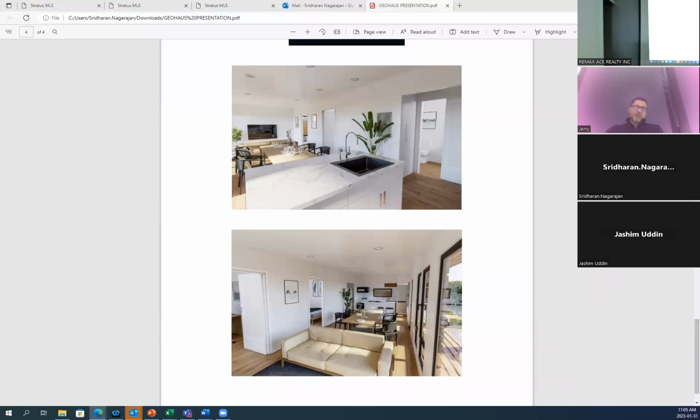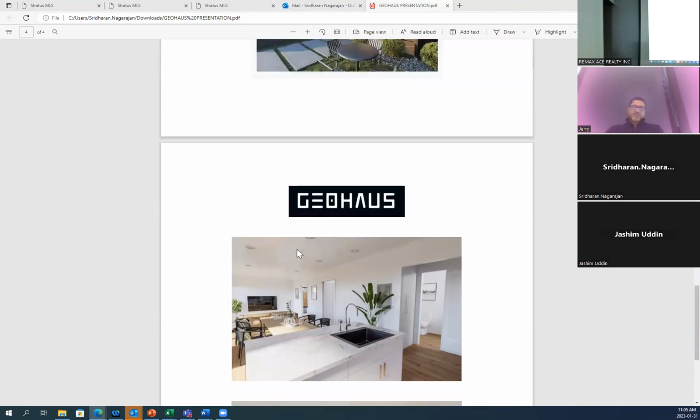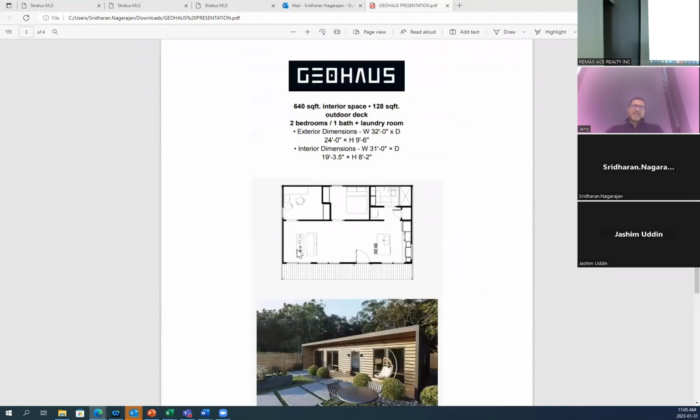Our prices for the individual units are approximately $275 per square foot, just for the actual modular home. And then the utilities and foundations are separate, but that's anywhere from 15 to 25,000, depending on the property and the existing conditions on that property.